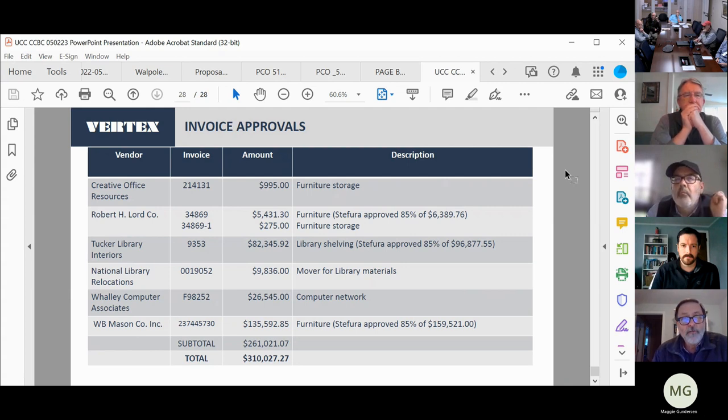Creative Office Resources, invoice 214131. It's for $995. That's for furniture storage beyond the original delivery date. Robert H. Ward Company. It's two invoices, 34869 for the approved amount of $5,431.30. Again, Stifura approved 85% of a $6,389.76 invoice. They also have invoice 34869-1 for $275. That's for furniture storage.